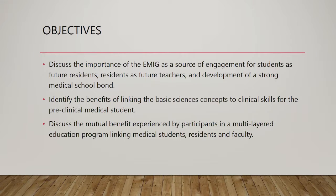All right, so one of our objectives is to discuss the importance of the EMIG as a source of engagement for students as aspiring residents, residents as aspiring teachers, and then linking the strong bond between the residency and the medical students. Another objective is to identify the benefits of linking the basic sciences back to the clinical skills for the preclinical medical student, and then also to discuss the mutual benefit experienced by participants in a multi-layered educational program from both the student, the resident, and the faculty perspective.